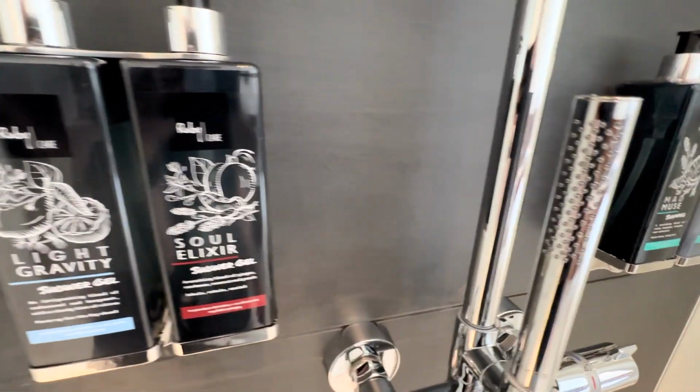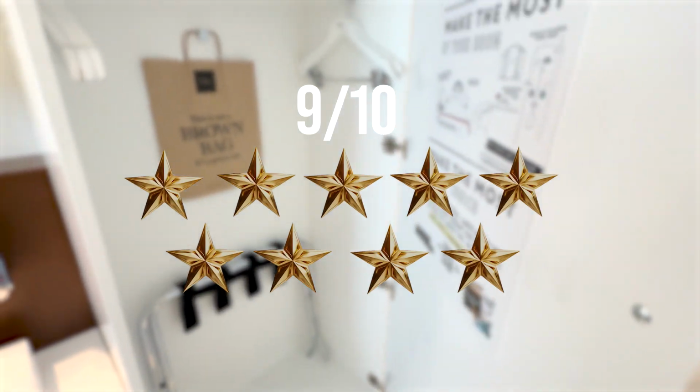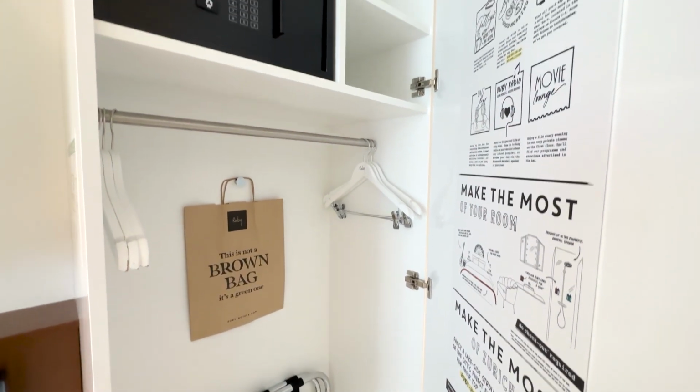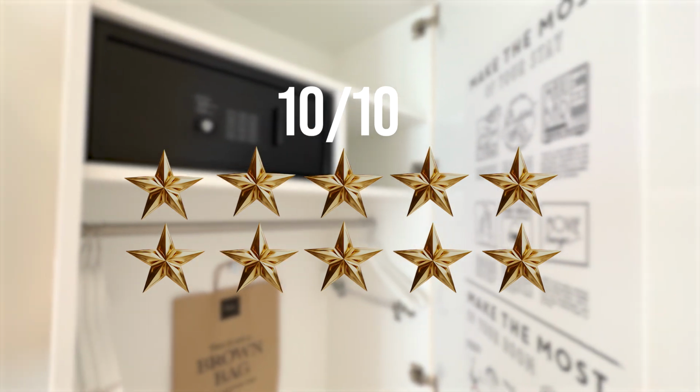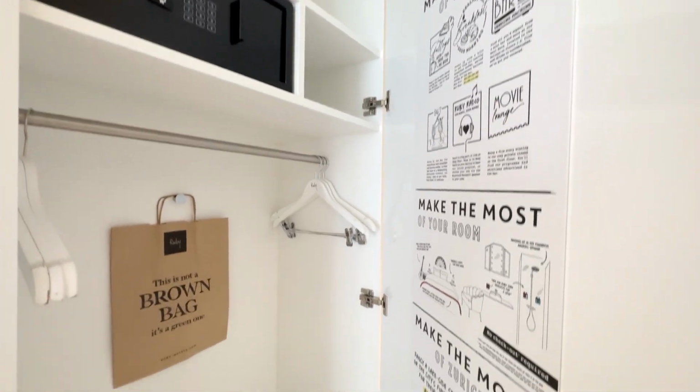And now for the ratings. For the location, it's a 9 out of 10. It's great being next to the train station, but it is a far walk to the lake. For the service, I thought it was a 10 out of 10. With everything being automated as it is, it was definitely different than anything I've stayed at before, and I did enjoy it.